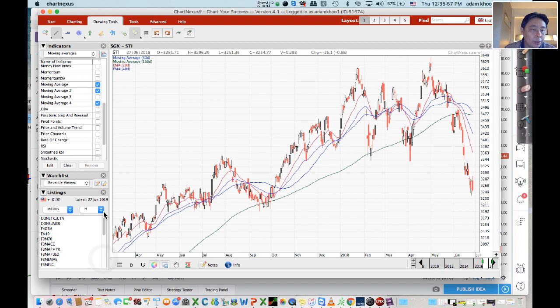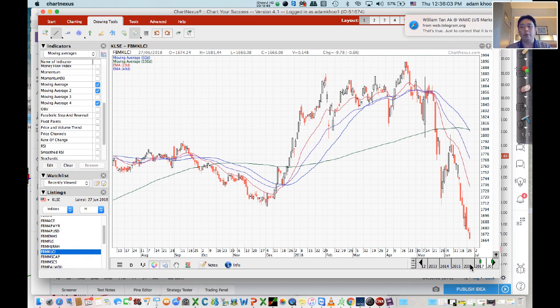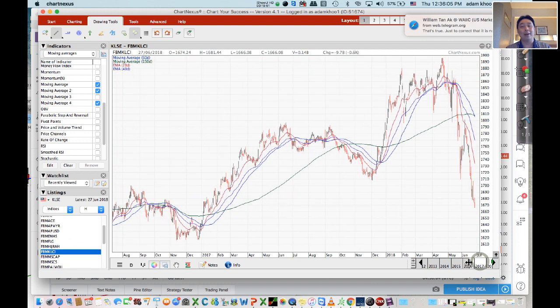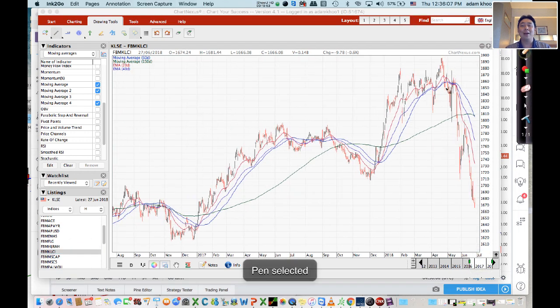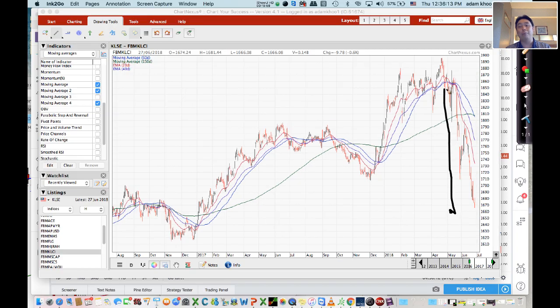Let me see, where's the index? Okay, all right. That looks horrible, man. Whoa. You can see Malaysia's on a very, very strong downtrend. In fact, it's parabolic. I wouldn't touch it with a 10-foot pole. So just beware. Don't go long. You never know how low it can go.